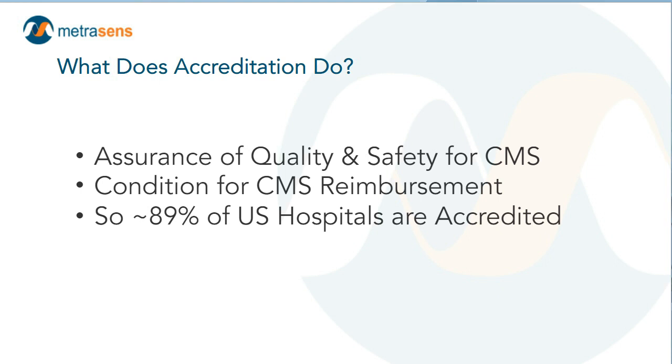So the net effect of this is there are about 9 out of 10 hospitals in the United States that have accreditation for CMS reimbursement. I couldn't find numbers for outpatient imaging, but I figure it's got to be fairly similar.